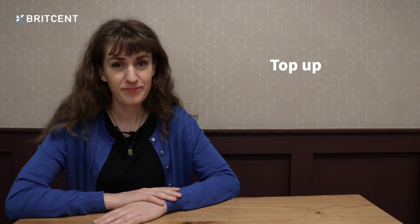Top up. Most people in London use an Oyster card to take the public transport. Make sure you get one because the buses don't take cash. When you put money on the card, you top it up. To top up just means to refill something to the required amount.